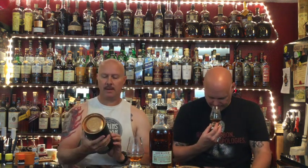You can see that reddish hue coming out through it automatically. I wonder if they add that E150. I don't know. 16 years though. Maybe not. I'd like to think they didn't. Aberlour is a good distillery. They've been around a long time. They say they were established in 1879. 2 years after you were born. Yeah, exactly. That's crazy.